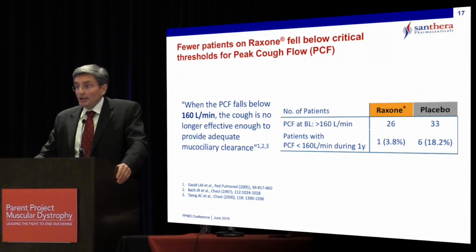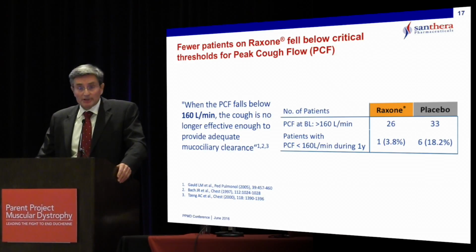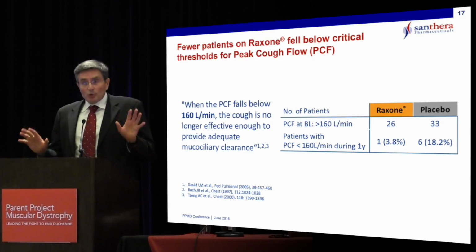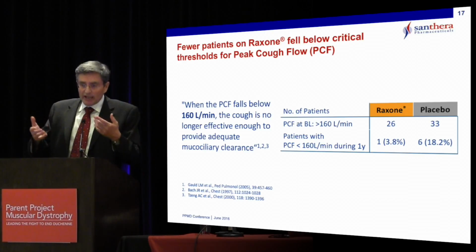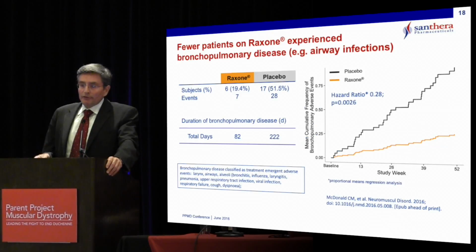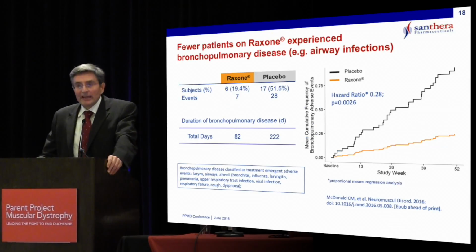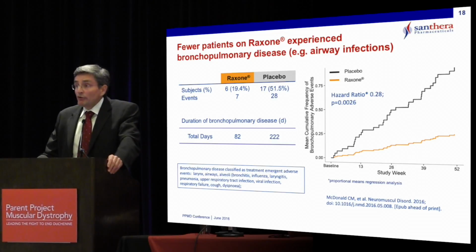6 patients in the placebo group fell below this clinically relevant threshold, and only 1 in the active treatment group. Again, numbers are small, but it shows that what we have measured in the instruments actually can also be seen in changes in peak cough level. But further, we also looked at the number of airway infections and related bronchopulmonary complications that were reported in the trial as side effects.